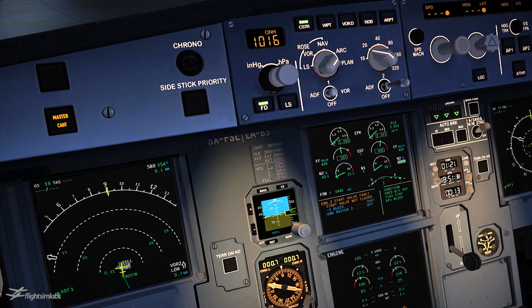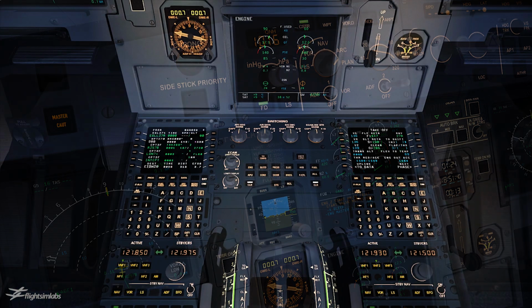Oh, engine 2 start valve fault. Okay, thanks. Fire radios.